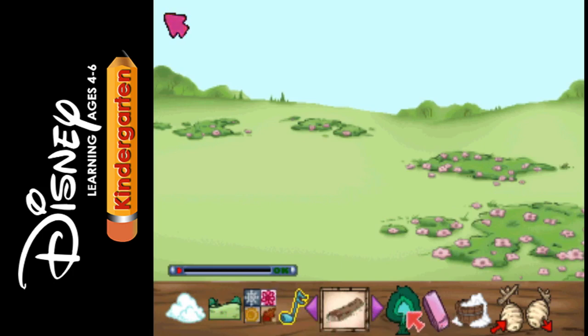If you'd like, you can add music to your thoughtful spot right here. To add plants and clouds and other thoughtful things, choose this. Choose an object and it will pop to the front of the scene. Then you can move it anywhere you'd like.